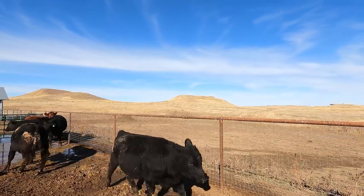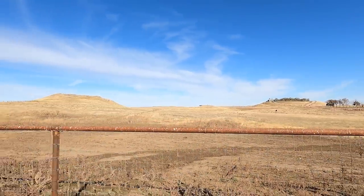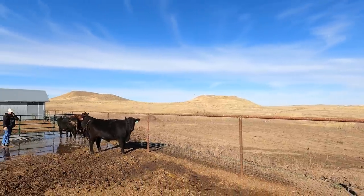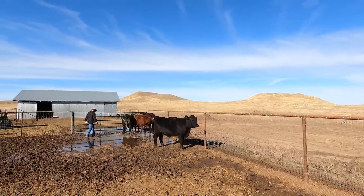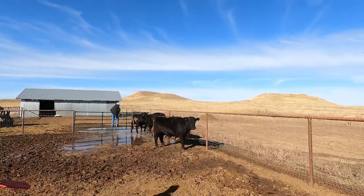That gate's going to close again. The wind is not playing well with us, Jeff. No. Come on.